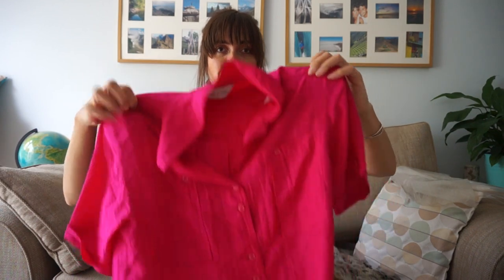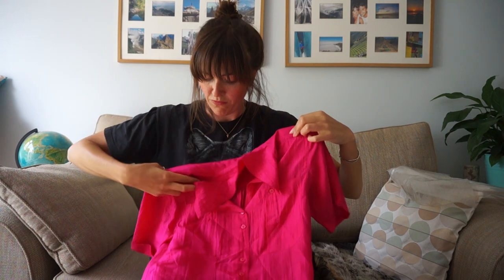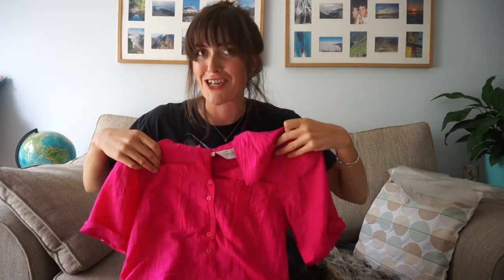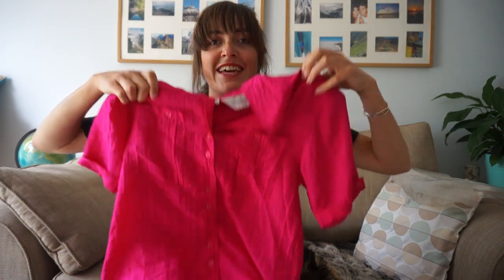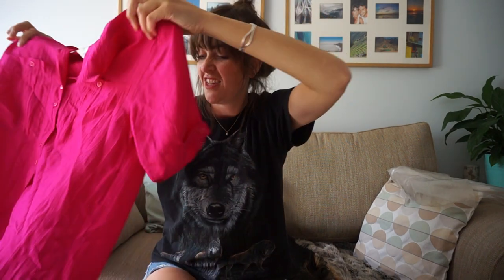Next we have another silk shirt, a bright pink one this time. Again, this one has slight shoulder padding, that's why I can't hold it. I'm blaming the shirt, not myself. It has pockets again, and it also has a little rolled cuff to it. And it's just cool. What else do you need to say sometimes?